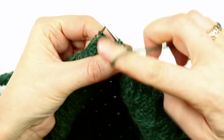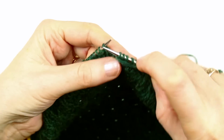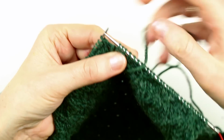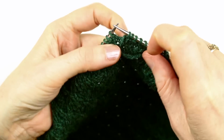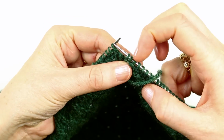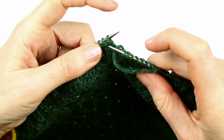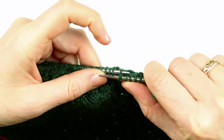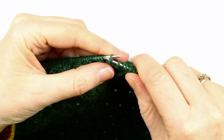I put the yarn to the front. Because I'm going to move the purl stitch behind the work, I'm not going to move it in front or it'll cover up this lovely long column of knit stitches. I have to move it behind. So my left-hand needle goes behind and picks it up like that. I slide things to the end.